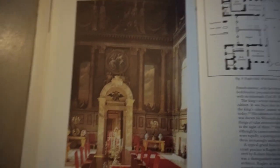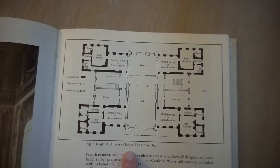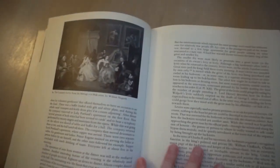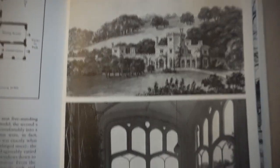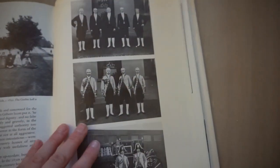So I've just flicked open a random page, and this is of a chapel at Blenheim Palace, and then it's got the plan of, well, this is actually Ragley Hall, Warwickshire. But it's the kind of thing that's just really beautiful, really interesting to read, to see how English country houses have shaped our lives. And I visit so many that it's nice to have this as a reference and to study them in a bit more detail, learn about them.